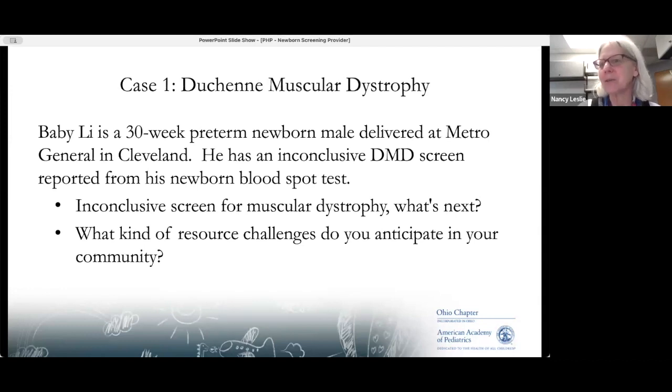Different offices are going to do different things, depending on their availability of drawing a repeat blood card in the office or close by. For babies under 2,000 grams, the problem here is not false positives. The problem here is false negatives, because there were a few very small babies in the New York pilot that were false negative, and it was suspected that's because little babies don't have very much muscle, so they don't make a whole lot of CK.